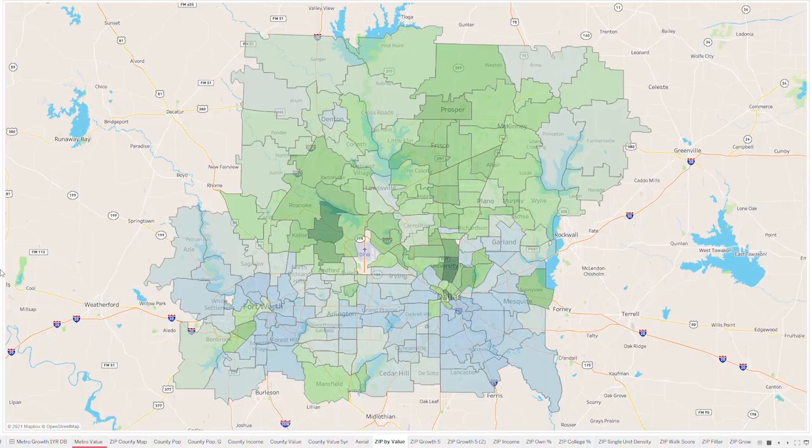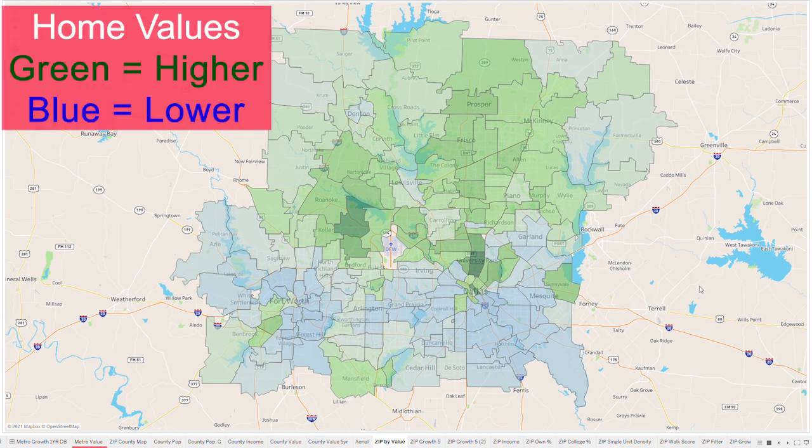Of course, it's not enough just to know the county. We've got to dig in further and ask what are the neighborhoods, what are the zip codes within these counties where we want to buy real estate, where appreciation is going to be the best going forward. The way I like to start getting familiar with local areas is by looking at home value by zip code. On this map, the greener the shaded zip code, the more expensive the home value.